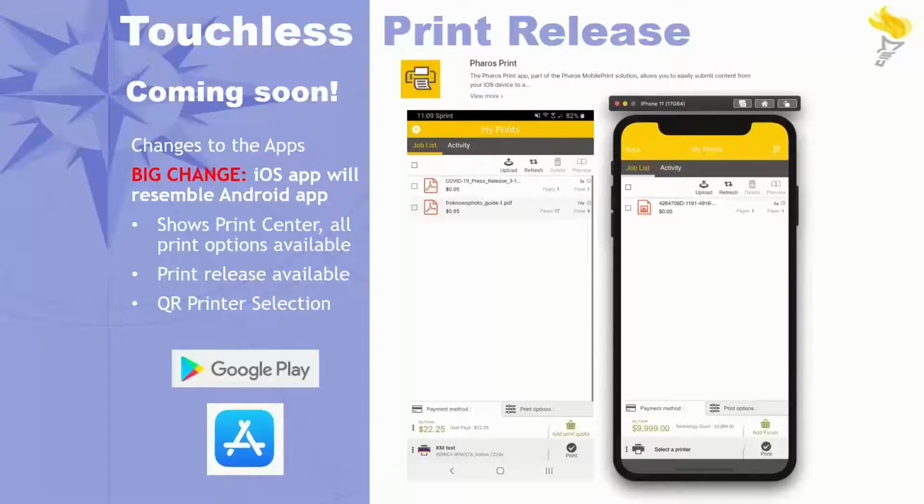This is what the interface looks like today on an Android device or on a mobile browser interface. This is also what it will look like in this iOS app that's to be released in the App Store. But there's one small change to the interface, and that's the addition of this QR release option that we can enable administratively within the application.